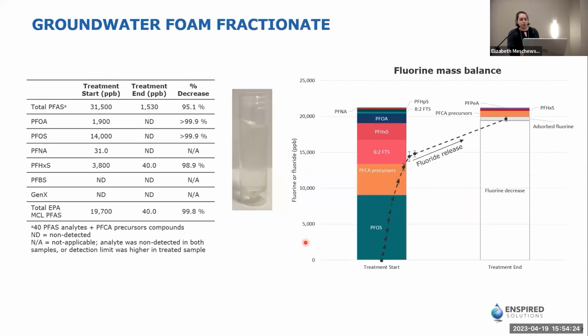This second sample is a groundwater foam fractionate. So the PFAS in the groundwater was concentrated with foam fractionation. So you can see compared to the previous sample, this is a much higher PFAS concentration. So we're starting with 31,500 parts per billion total PFAS, which we degraded by about 95%. PFOA and PFOS in this sample both went to non-detect levels. So I put greater than 99.9% here because I think 100% sounds a little too good to be true sometimes.